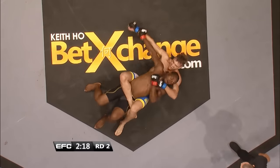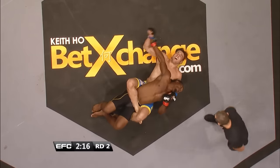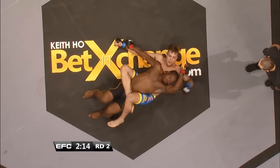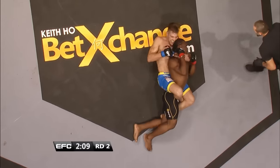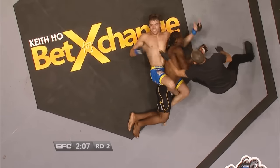Two minutes to work. Dricus Du Plessis breathing heavy. He's got the body triangle locked up. It's a matter of time, but you can see he is exhausted. He gets it. He gets it. That should be it. That's going to be it. Dricus Du Plessis.